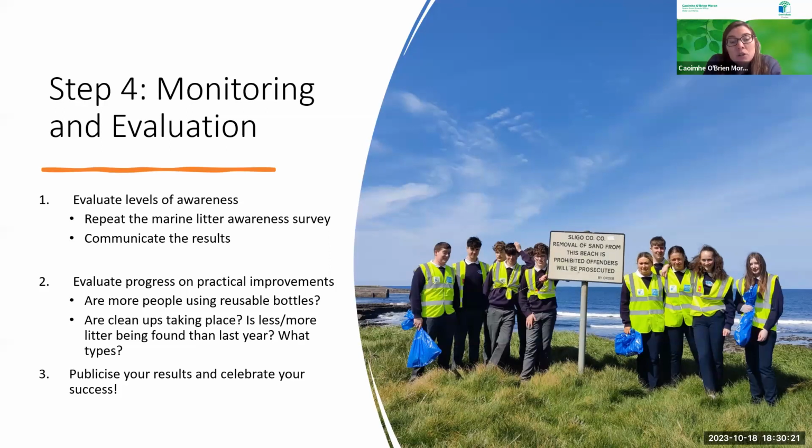So again, it's very much up to yourselves what you do with this, but you just want to be tracking your progress and seeing that you're making an impact, because that's very, very encouraging when you can see that you are actually having an impact. Another one might be, are you carrying out more regular cleanups than you would have been previously? And make sure to celebrate all your successes. When you see that you are making a difference, you should definitely celebrate that with your class and with your school.